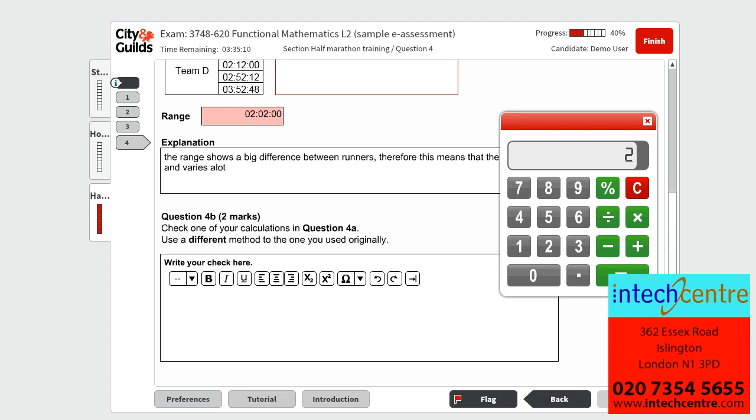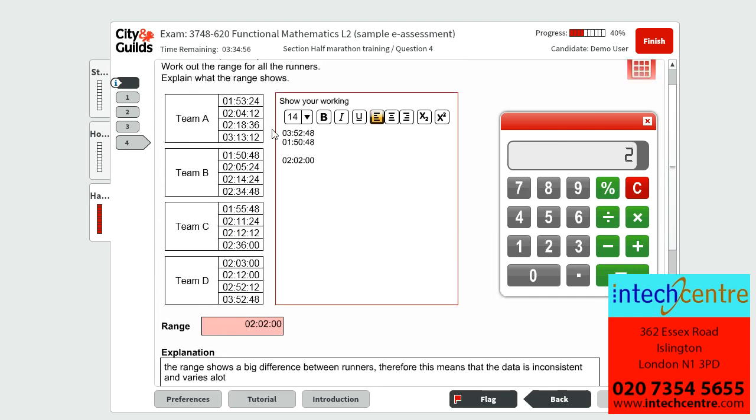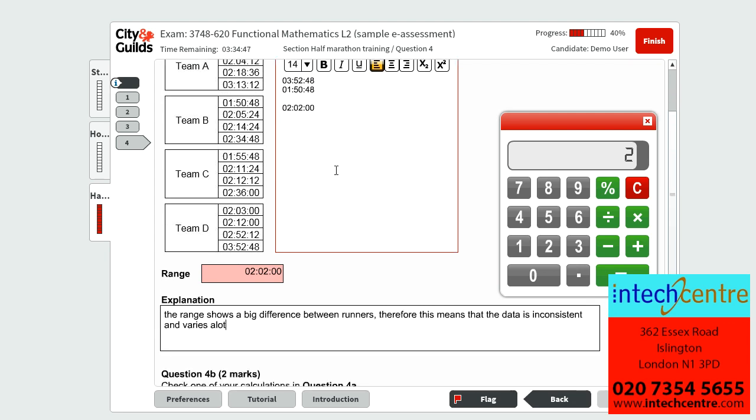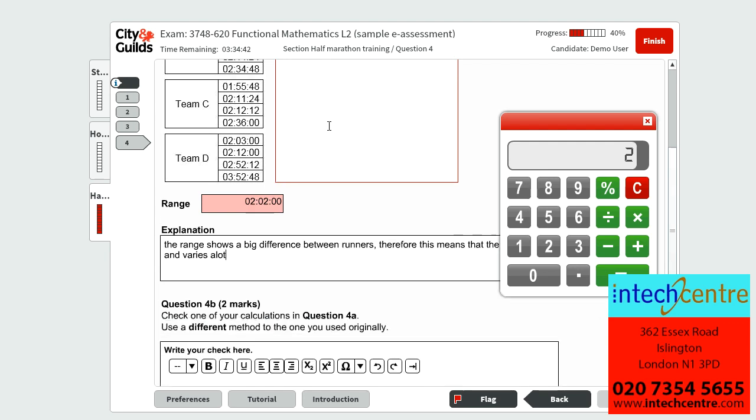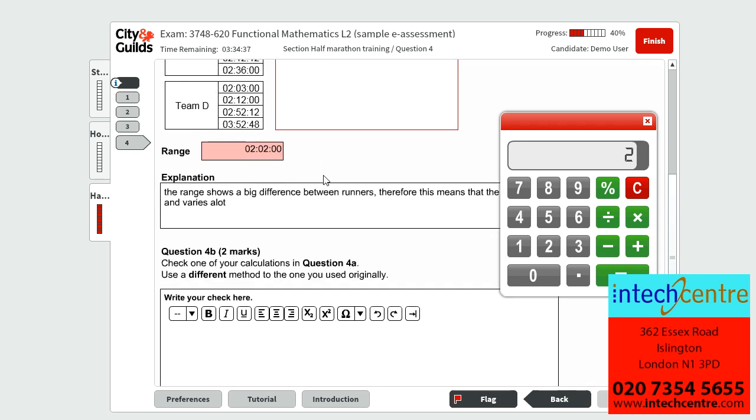So question 4B is worth 2 marks and it tells us that we must check one of our calculations used in 4A and use a different method to the one used originally. So in 4A we did 3 hours 52 minutes 48 seconds minus 1 hour 50 minutes and 48 seconds, which gave us 2 hours and 2 minutes. So to check this, we will do 2 hours and 2 minutes plus 1 hour and 50 minutes and 48 seconds in the hopes to get 3 hours 52 minutes and 48 seconds.